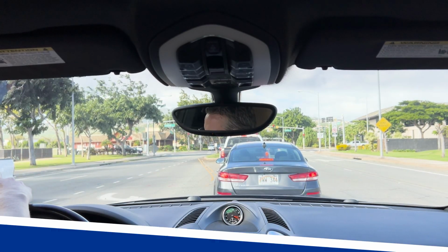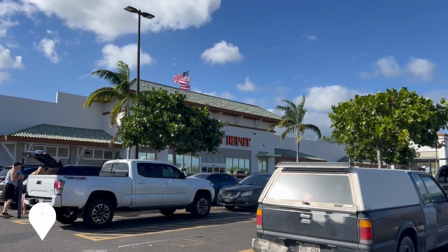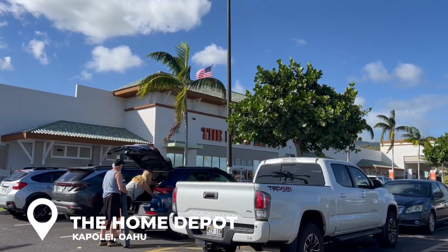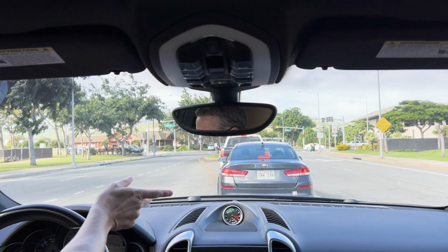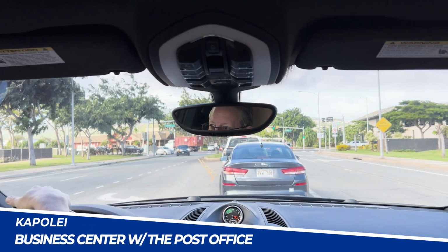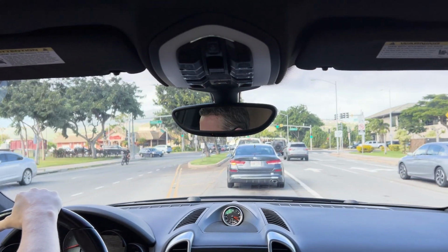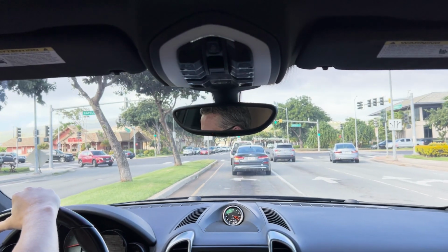At a corner here, you've got the Kapolei Shopping Center, which has your Home Depot, a whole bunch of restaurants like Outback, a steakhouse, and others. And to the right there is a Kapolei Business Center with a post office. And we're going to take you to the Kapolei Shopping Center.